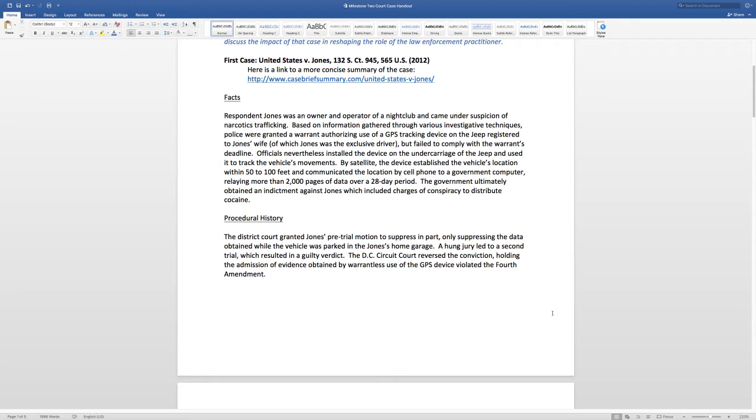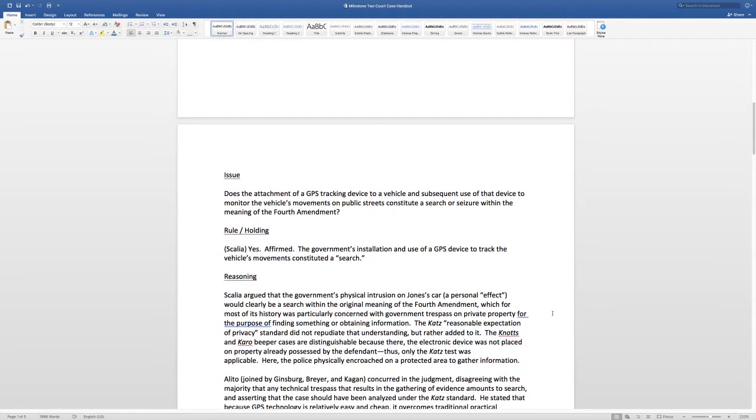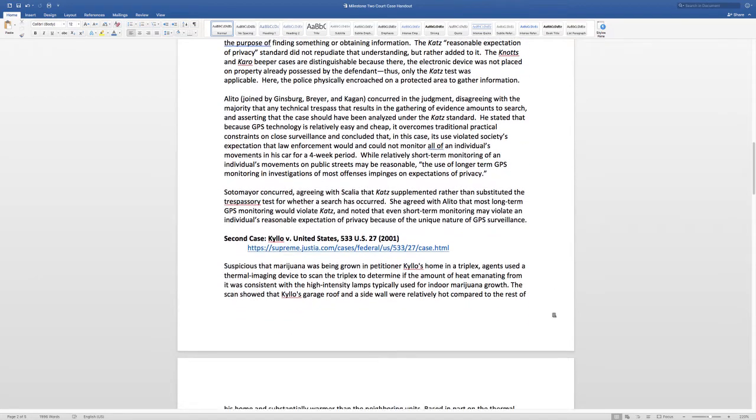The court reversed the conviction, holding that the admission of evidence obtained by a warrantless use of the GPS violated the Fourth Amendment. So in other words, it was a search, and it was a warrantless search when there should have been a warrant. So the issue is, does the attachment of a GPS tracking device to a vehicle and subsequent use of that device to monitor the vehicle's movement on public streets constitute a search? And yes, it does. It is a search. And then here's their reasoning of it, in pretty clear, simple, hopefully understandable language for you.